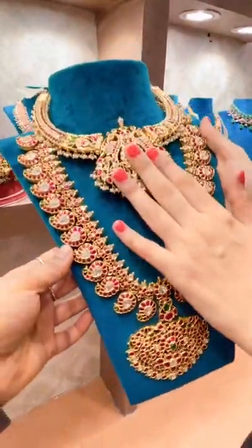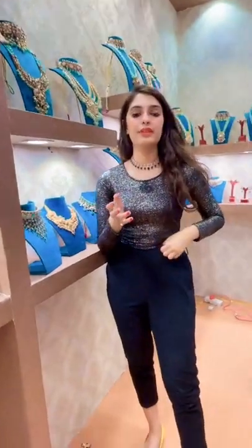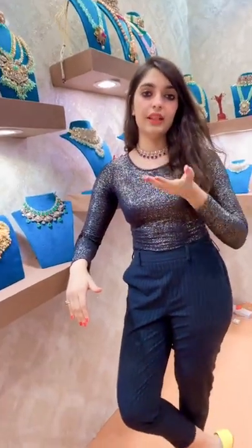This is also one of the highlight pieces that I wanted to show you. I think these days what everybody prefers is having something which is multi-purpose, like a two-in-one piece. So when I thought of having a kundan mango mala, I thought why not give it a reversible touch. How about having the front just with polkis and at the back with kundan. So you can wear it two ways.